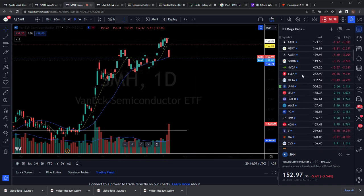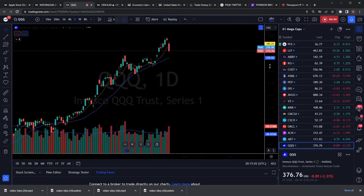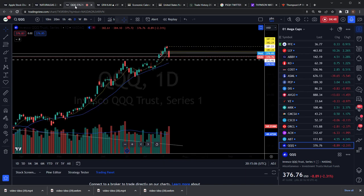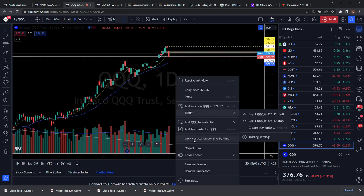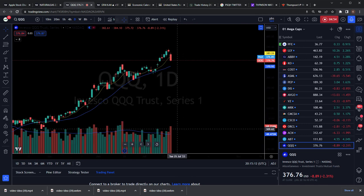So interesting price action all the way around. If you look at the QQQ, because the Qs are so heavily weighted in the mega caps, look at that divergence now. You had the Qs down minus 2.13%, and this was heavy volume, 68.21 million shares.